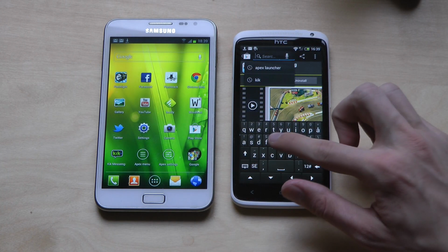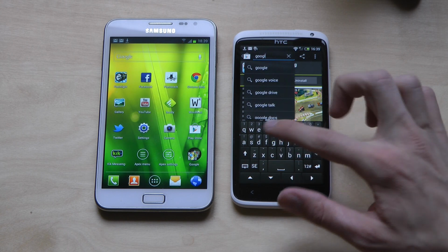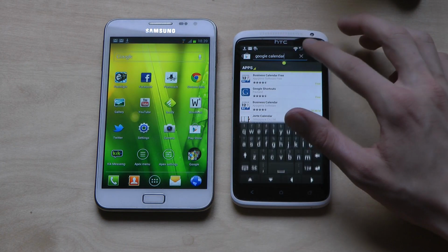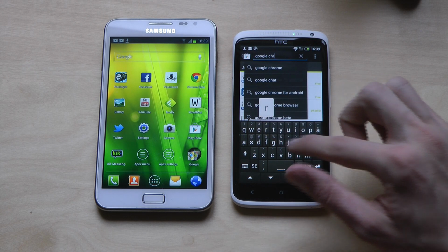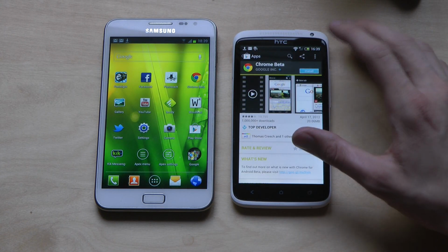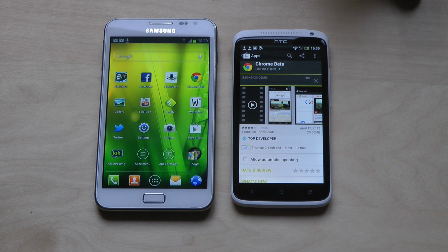I already have Google Chrome open up here because that's going to make this test a little more fair. So I'm just going to go ahead and download it, open it up, and then we're going to go ahead and try that out. So stay tuned for that.